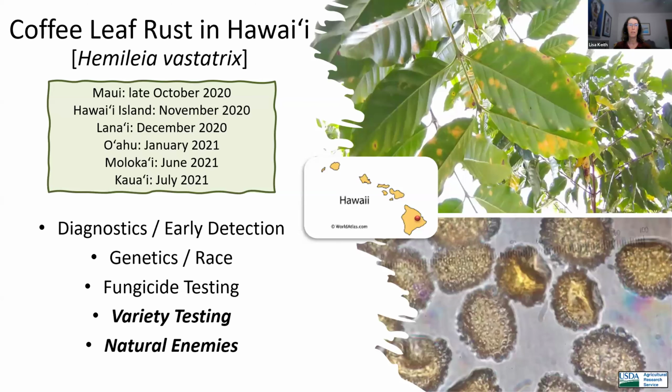Okay, when it comes to coffee leaf rust, caused by the fungus Hemileia vastatrix, as everyone's well aware, it was first discovered on Maui in 2020. Within 8 months, it spread throughout the state. We've been looking at various aspects since its incursion, including diagnostics and early detection, race, and a lot of work with fungicide testing. Today, I'm really going to give a bigger summary of the variety testing and my favorite aspect, the natural enemies.